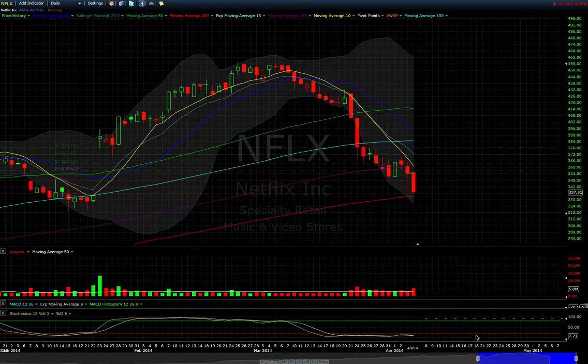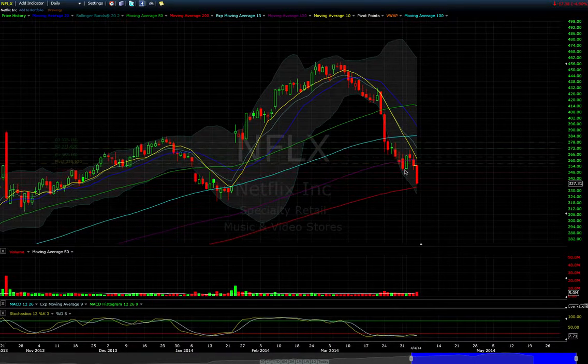Oof, right at the 200. You can even start nibbling now, honestly. Even though it did pause right here, you do have a gap fill here. It's just a good setup. You don't see setups like this often. It's going to get a bounce here. I would like it better if it didn't bounce here, as it kind of takes a little bit away from the trade, but look at this 200 moving average and gap fill. Okay, let me refresh this page, guys. So I'm definitely going long on Netflix there.